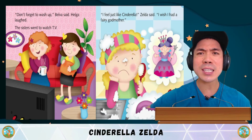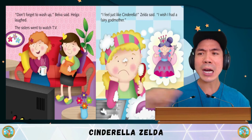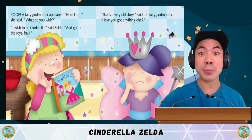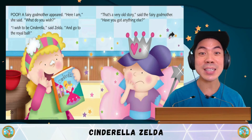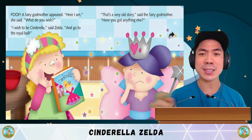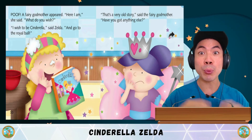"I feel just like Cinderella," Zelda said. "I wish I had a fairy godmother." Poof! A fairy godmother appeared. "Here I am," she said. "What do you wish?" "I wish to be Cinderella," said Zelda, "and go to the royal ball."